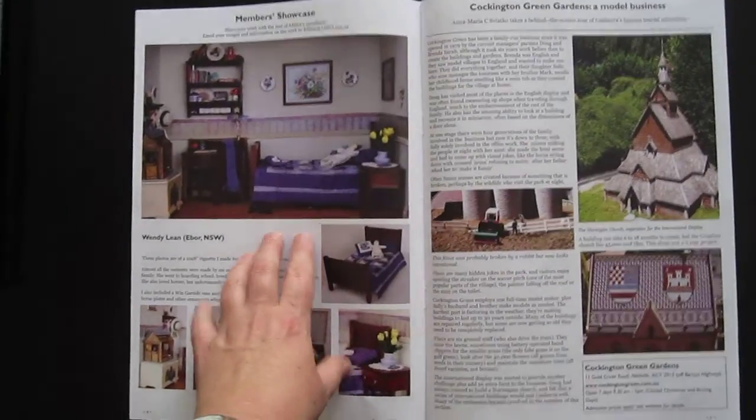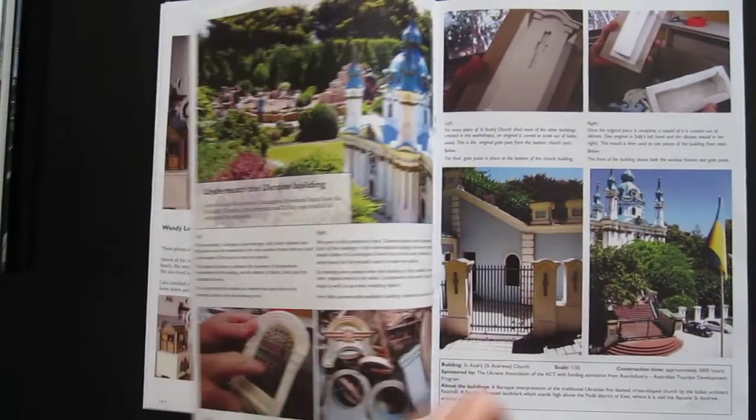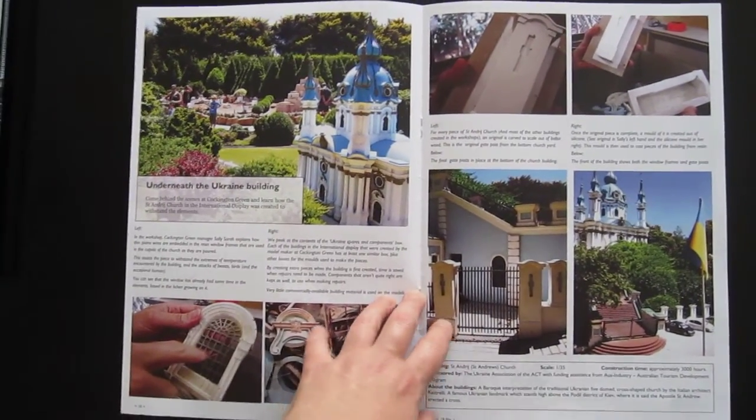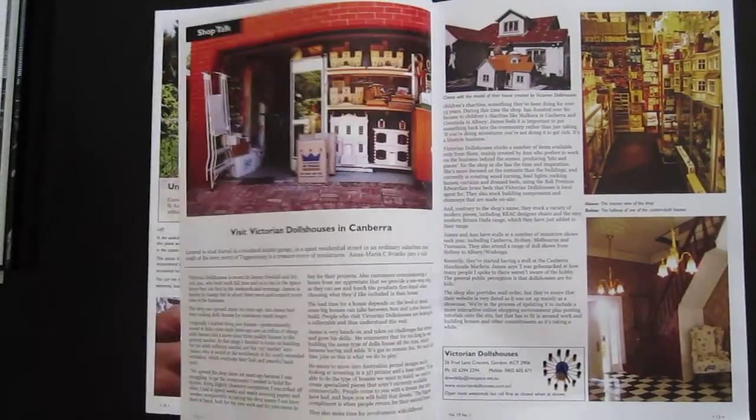Members Showcase is followed by a visit to Cogniton Green Gardens here in Canberra. We were lucky enough to go behind the scenes into the workshop, and we talk about how they make the buildings to withstand the weather.